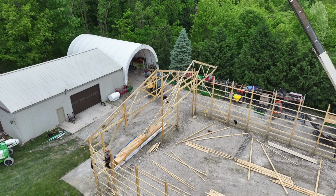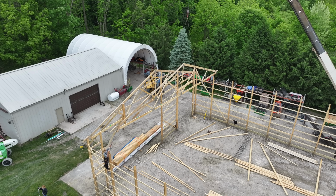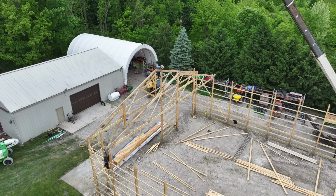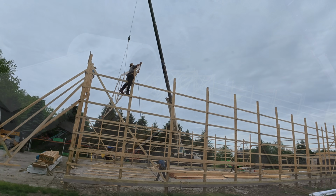Now, seeing these trusses go up was for me the first time that I could see just how tall an 18-foot eave is going to be. Yes, of course I could sort of see it when the posts were up, but the trusses really helped to define the space and help me realize just how large it's going to be.